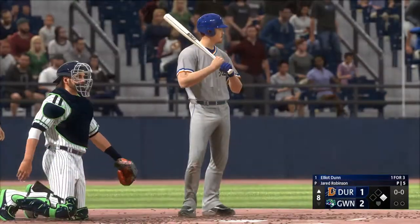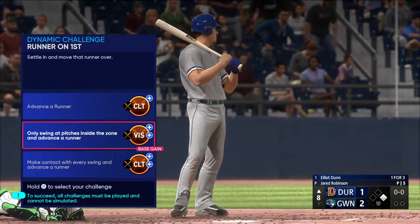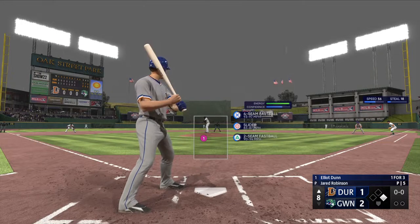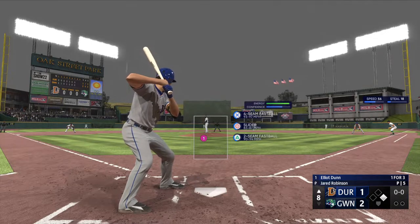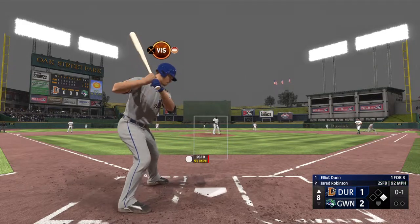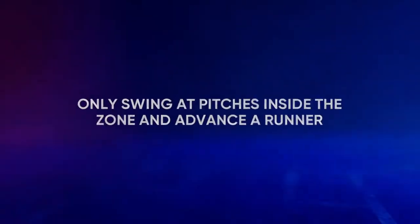Elliot Dunn getting ready to hit. 1 for 3. Leadoff man is on. You got to be looking for the bunt here. Trying to get him into scoring position. Okay, one on first. No one out. 2-1 the pitch. Check swing. Check swing. He went. That's strike one.